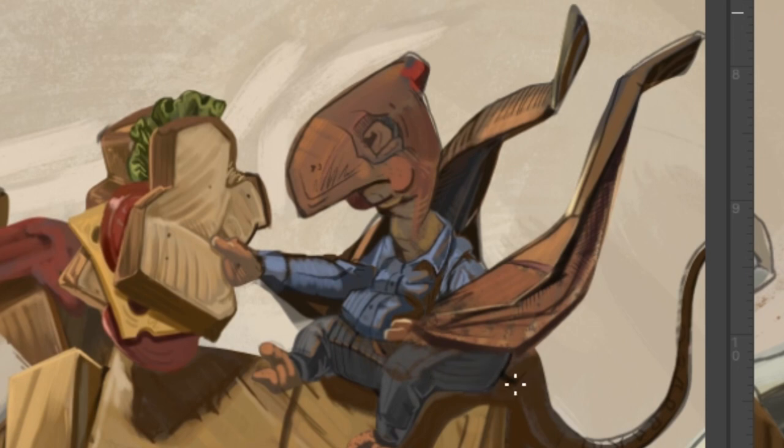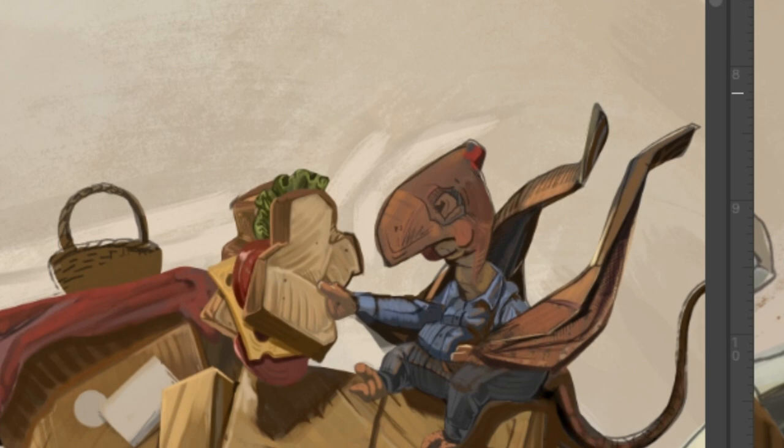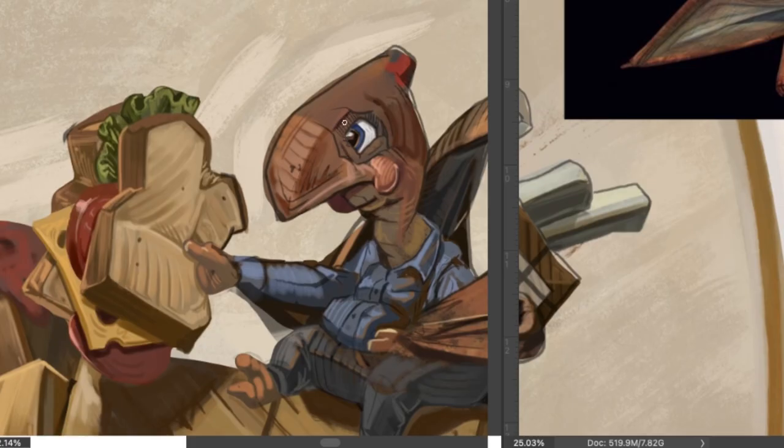This sandwich was one of my favorite pieces of this painting to paint because I drew it directly referencing a sandwich from one of my favorite Disney movies, 101 Dalmatians.